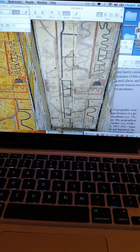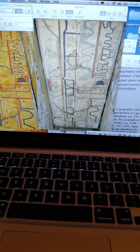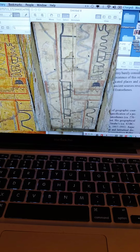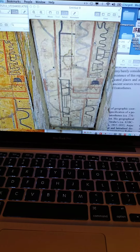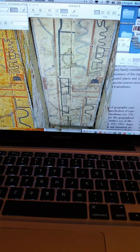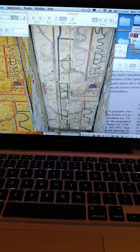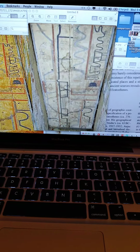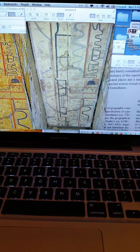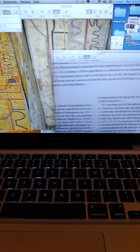Because these are described as underworld maps. Like this is described as the underworld: the Duat, the Aker, the Amentet Neferet, the beautiful West, place where the sun goes at night. So I mean, it seems that this is Egypt, that this is a line running through the Sinai. Let me see if I can find.